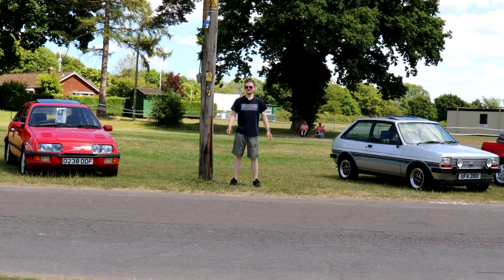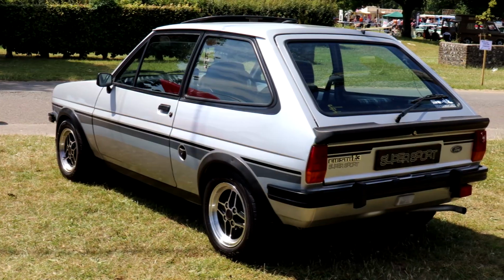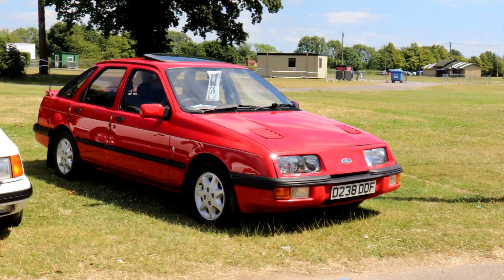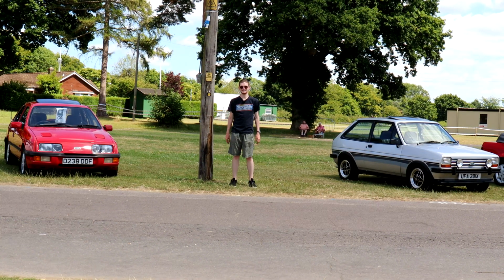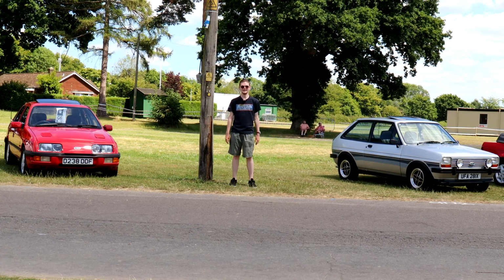Slightly annoyingly, there's a telegraph pole right in the middle of this shot, but these are two rare and slightly forgotten fast Fords that I couldn't not mention: a Fiesta Super Sport and a Sierra XR4. They don't get as much attention as the XR2 and the Cosworth respectively, but they've both got their place in Classic Ford history, and they both very much got their place at Classic Ford Show. This is way more than just Mark I Escorts. This show is awesome.